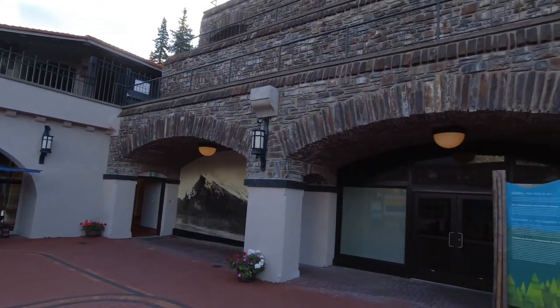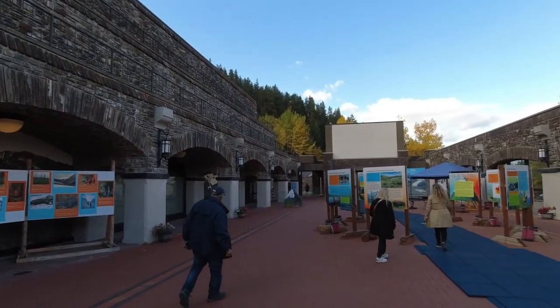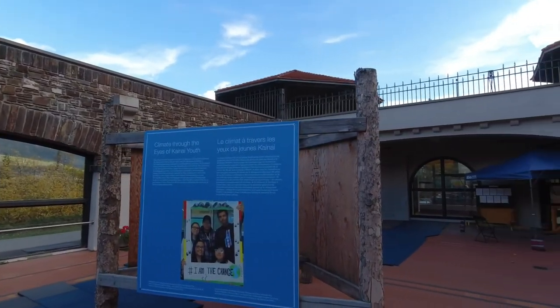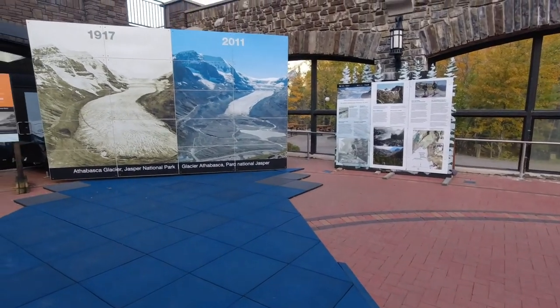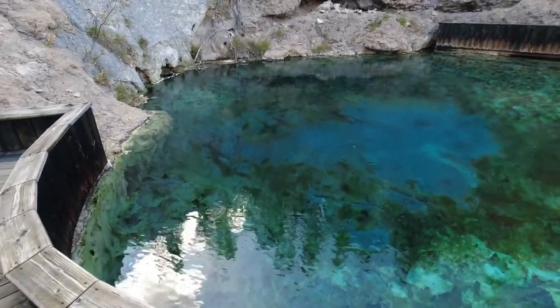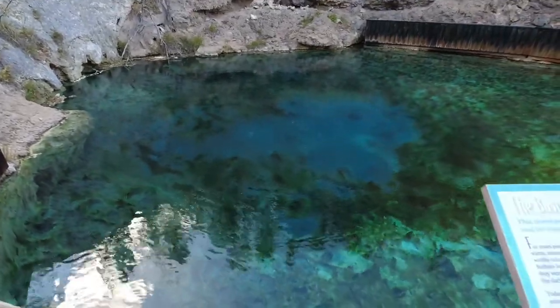In the 1920s, this area was a huge swimming pool filled with warm spring waters, but it was closed in 1994. There are still pools that you can swim in, but higher up the mountain. Wow, I'll take a picture. Big difference in there. This water smells really bad. Even though we're outside, you can still smell the sulfur.